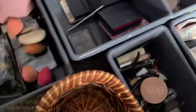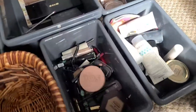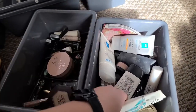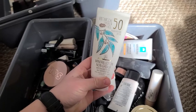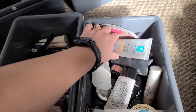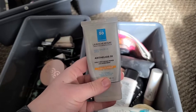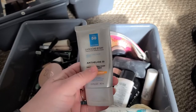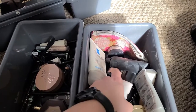Okay, let's get started. Is there a primer that I want to use? I think I put everything in here. I've seen some people use this as a primer. I don't really like it. I use it in the summertime. Here's the primer that I have. I use it for the summer. It's really good. It reminds me of a silicone primer, like a mattifying silicone primer.